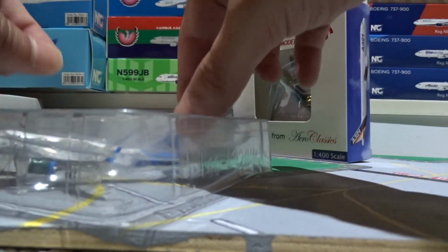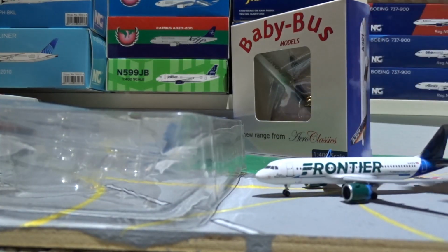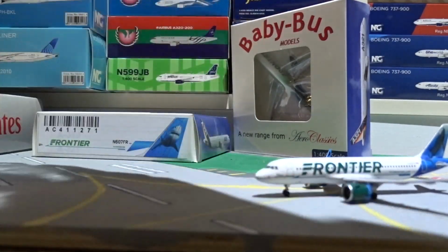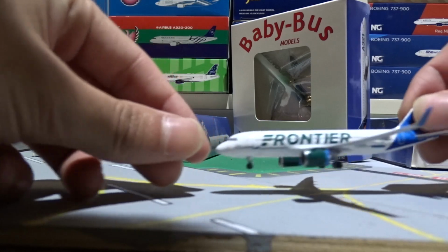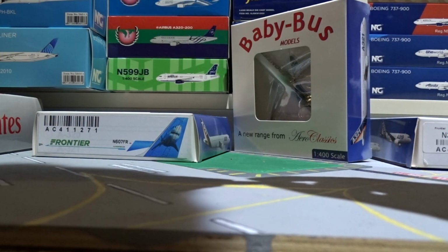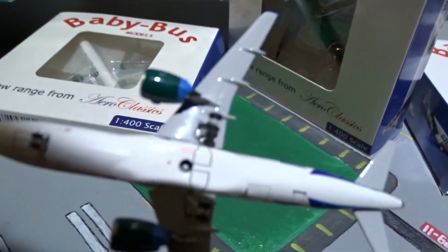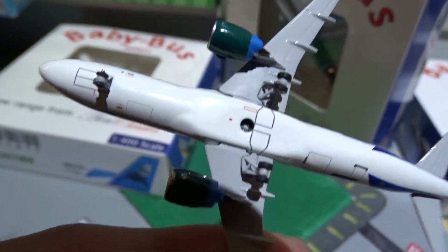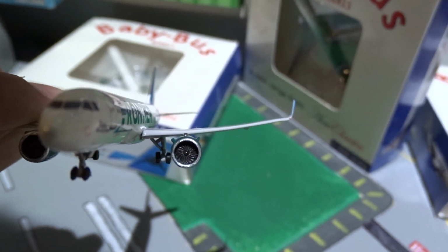hoping for some good printing and some good looking models. So let's see what we have here. Nose gear's a bit bent on that one, but we will look closely at it a little bit later. But so far, printing looks good on it, as you can see. There's some bit of smudging on it, and you can see the underbelly there's some smudges on the underbelly. Nose gear is slightly bent. The wing is also bent. I just noticed that. That's a bit of a problem.